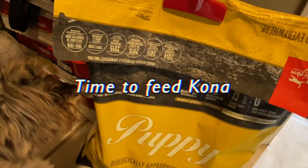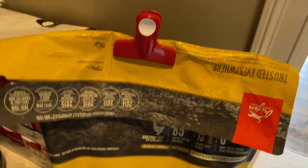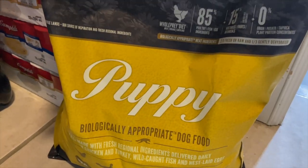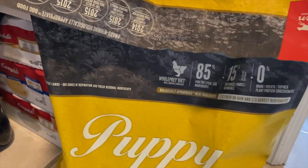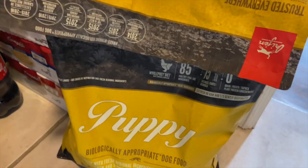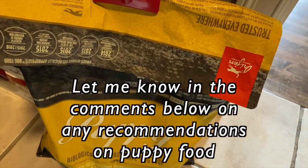So it's time to feed Kona, and this is the type of food we got for her. Is the Origin puppy food. We've heard that this one doesn't have grains, and we're supposed to switch her to one with grains, so we're looking into that. And now we're gonna go fill up her food bowl.